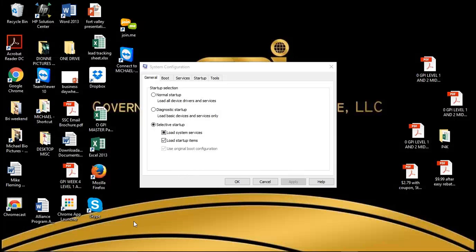So now I put that Microsoft config, the MSCONFIG, into the Run. And here, these tabs that come up are to see what's happening behind the screen on your computer. You have a General tab, a Boot tab, Services, Startup, and Tools. And more often than not when you do this, there's usually a selective startup.